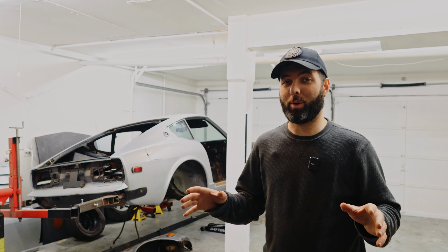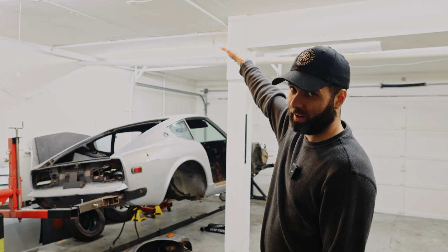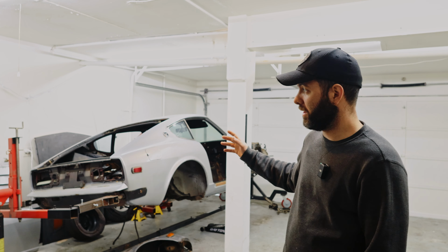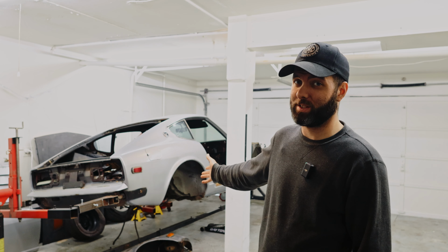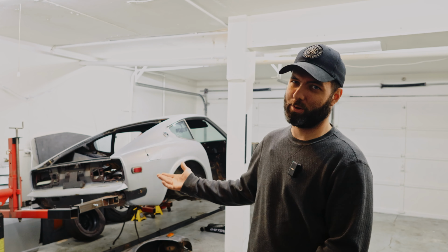So yeah, that's a lot of parts that were on that table, and believe me, there's tons more in boxes, in totes, up in the attic. There's a lot of things to be done over the next year for this build. But as many of you are probably wondering, the car looks like it's literally still in the same position that it has been for the last year. Well, I guess not really. It's up on a rotisserie.